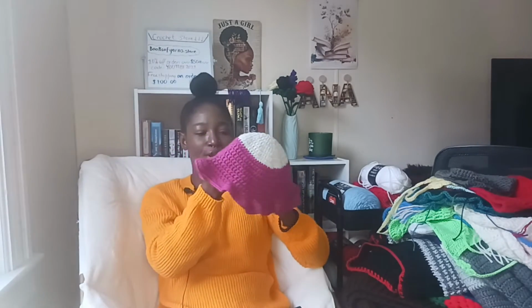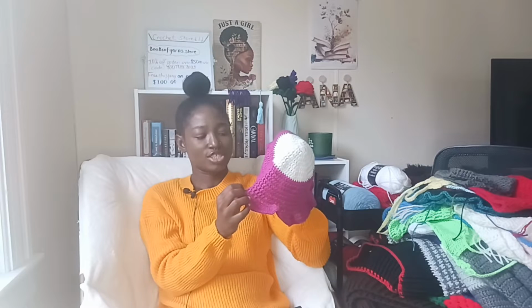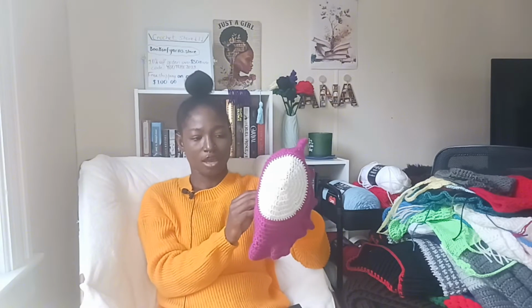This is another beanie that, if I'm not mistaken, is supposed to have a pom-pom. My famous front post, back post double crochet that I love. Didn't get to add the pom-pom to it. This is a bucket hat that I worked on with the fringe. I'm really getting to love how these are coming along.